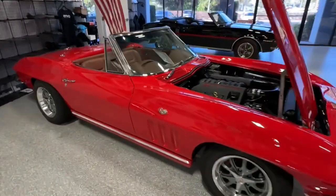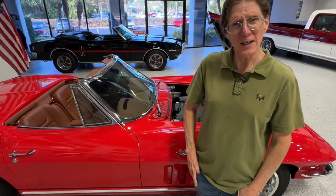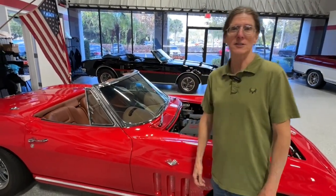Does everybody want a Resto Mod or the originals? A while back it was all about the originals, but is it the same now? I think it's half and half. I'd like to know what our audience would pick. Guys, let's hear it from you. Resto Mod Corvette or stock restored Corvette? They're both cool, they're both different, and they both have different uses in 2023.